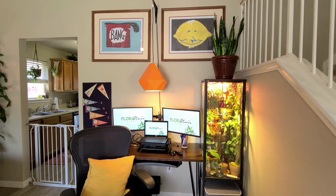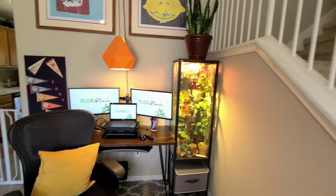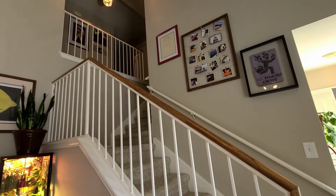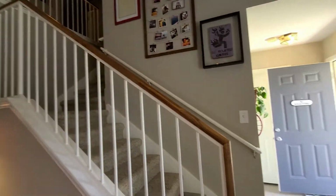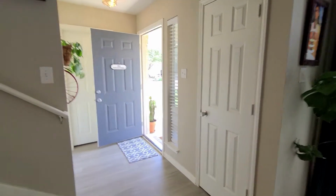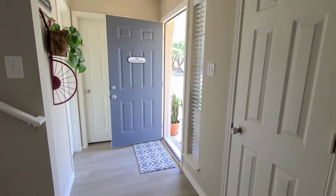And speaking of tour videos, my bedroom is right up these stairs, and I will be doing an updated bedroom tour soon. But now, since you've seen everything, here's the door. Get out! I'm just playing.